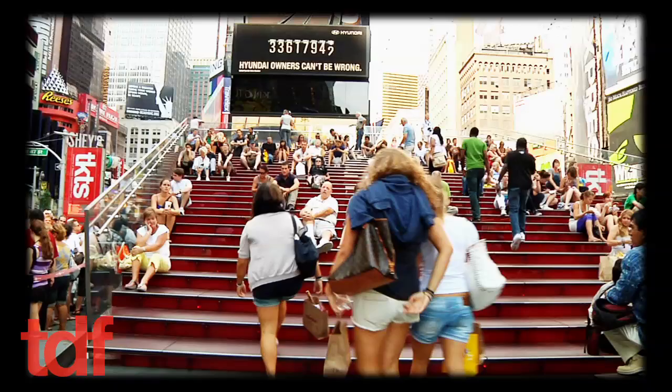And this was the result of an international design competition. The TKTS booth is now underneath a gorgeous cascade of red glass steps that has become a destination for tourists and New Yorkers everywhere. They can relax, romance, and buy a ticket for a show.